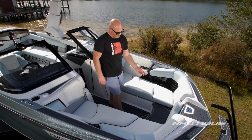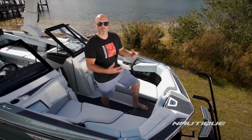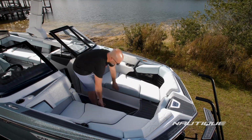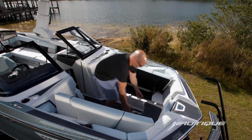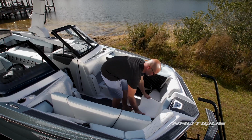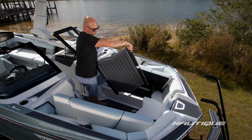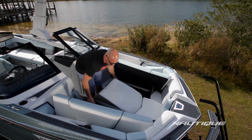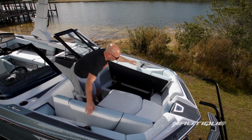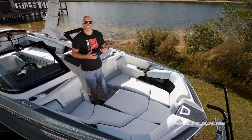We also have this reversible cushion so you have a nice, easy to access bow entry for a boat slip or beach entry. You can also flip this over and add the bow filler cushion, which is also an elevated walkthrough if you'd like. And now you've got a complete lounge area to kick back and relax.